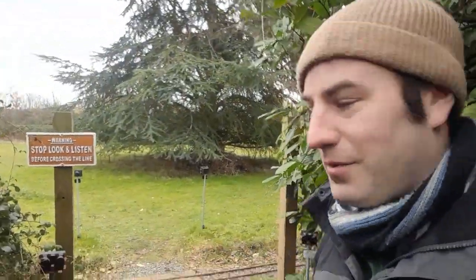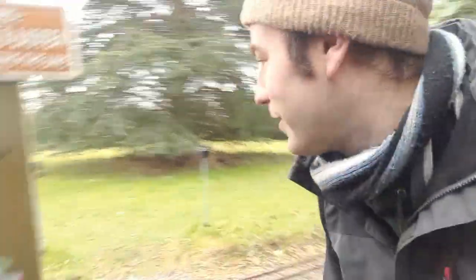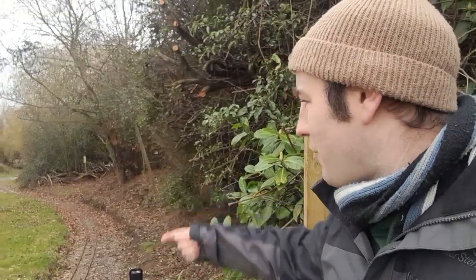Another thing I like, look, we come to a miniature foot crossing. So it does say stop, look, listen before you cross the line. And look, it's got little miniature crossing warning lights. So there we are. You can see the railway. It's actually up quite a hill here.